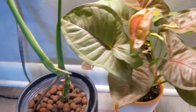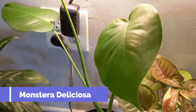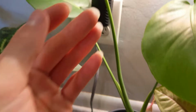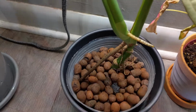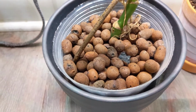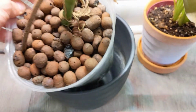And then moving on to my little Monstera in semi-hydro. And then it has the sweet aerial root that's just doing... Wait, no, that one's in. This is the new one. Look at it. And then I have, like I said, I have it in hydro. It's doing very good too. Look at the roots. Oh, hold on. There we go.